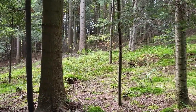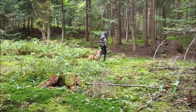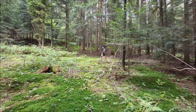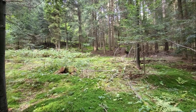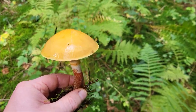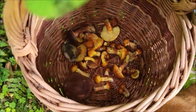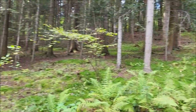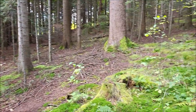Alright, we are walking further now. You can see Annie here with the dog. Hi guys, this is another slippery jack among the ferns, as you can see, and another one here Annie is picking, another big one. We already have a few more slippery jacks, which are yellow, and the forest is pretty good, pretty cool, as you can see. The sun is there. It's a warm day today in autumn.